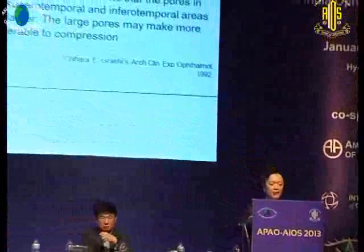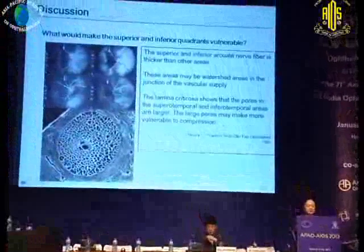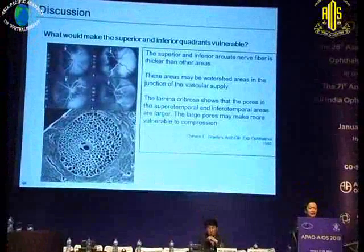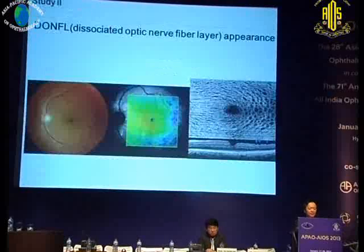Each graph shows postoperative RNFL changes according to the diseases. Macular hole showed significant decrease in the inferior quadrant. What would make the superior-inferior quadrants vulnerable? It has been assumed that this might be a watershed area in the junction of blood supply. The lamina cribrosa shows the pores in the superior temporal and inferior temporal area are larger. Larger pores may make these lesions more vulnerable to compression.